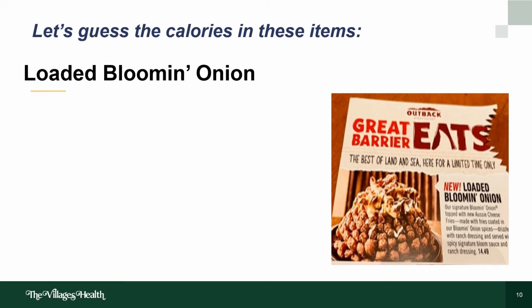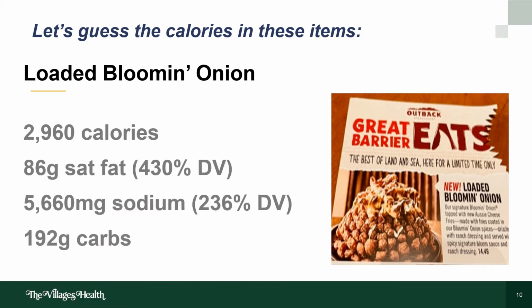But I went online and learned that this item has 2,960 calories, and perhaps more disturbing, 86 grams of saturated fat. Folks, the daily recommendation for all of us is no more than 20 grams of saturated fat. This is over 4 times the recommended amount in this one item. And this level of sodium is dangerous. 5,660 milligrams of sodium would be dangerous for one person to consume in one setting. So again, share it with 10 friends if you're going to order this. And then 192 grams of carbs.